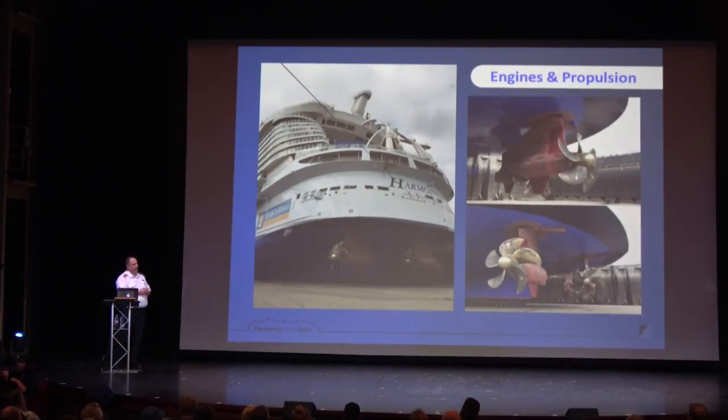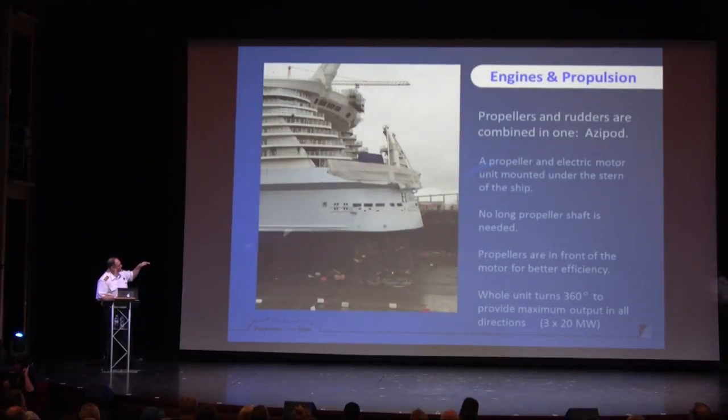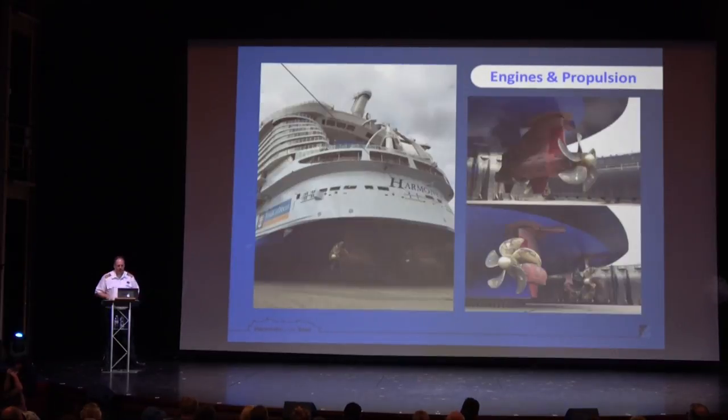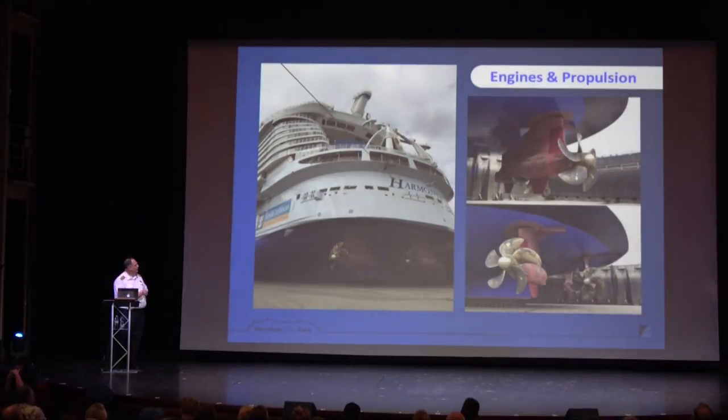Each of them has the power of 20 megawatts. So there's a lot of power. And here you see it underneath, and then you see from the top here. So the blue beneath here is the water line, basically, or the draft line. And above is obviously above, and so you can see everything that is underneath on this slide here.